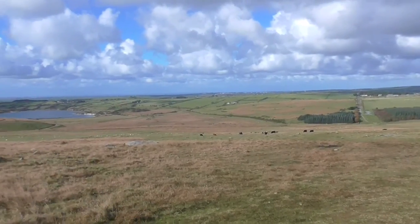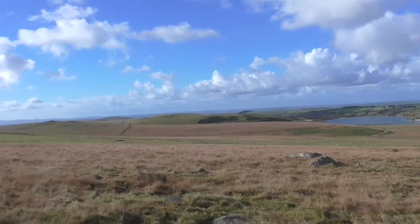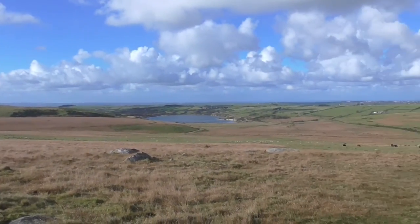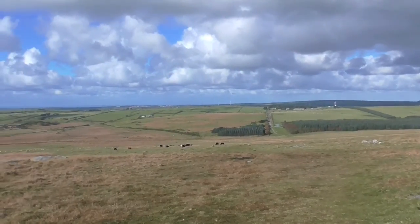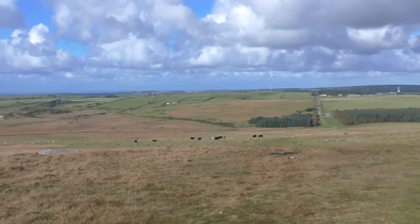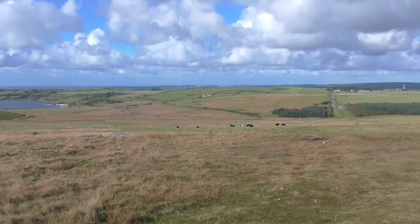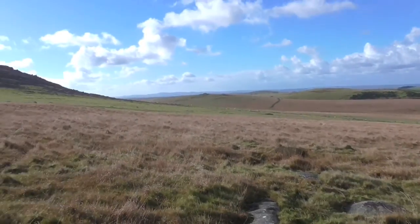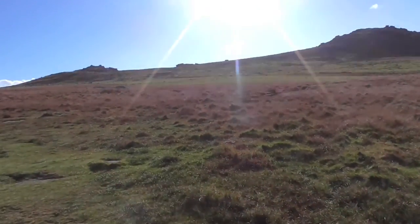Right, on my way up. The reservoir down there. View's opening up a bit. Down over there is Camelford, which is in North Cornwall, and that's kind of where I started the walk, from the Camelford side. You can do it from the Jamaica Inn side, which is the other side of the moor, depending on where you're staying.